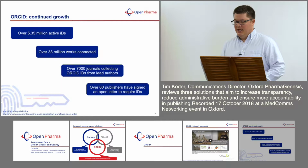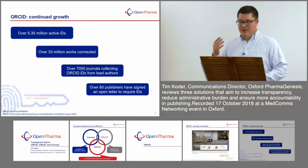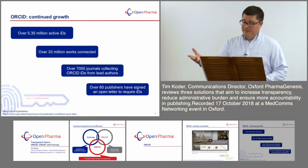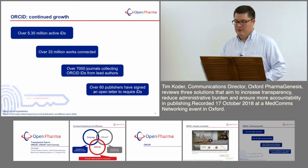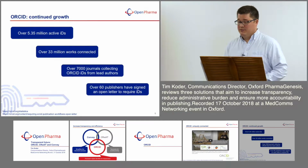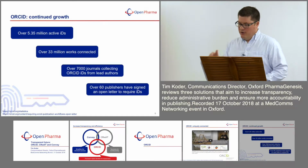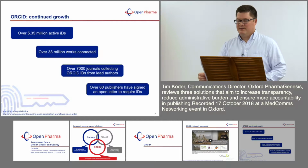The ORCiD community has continued to grow, and now it has over 5 million active IDs and 33 million works are connected. Of relevance to those of us who are working to support industry, over 7,000 journals are collecting ORCiD IDs from corresponding authors through the major manuscript submission systems, and over 60 publishers have now signed the open letter requiring ORCiD IDs. Indeed, 75% of new ORCiD registrations are driven by the requirements of the manuscript submission process.